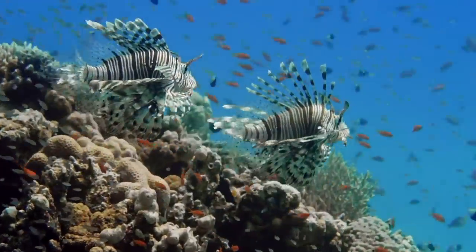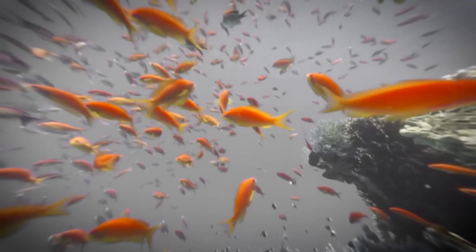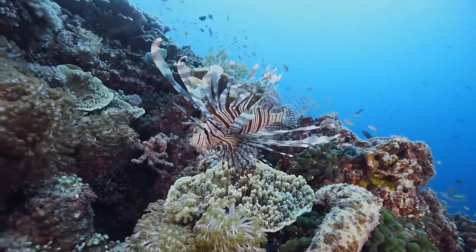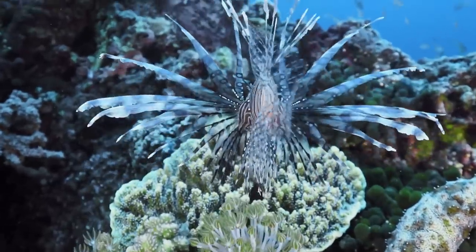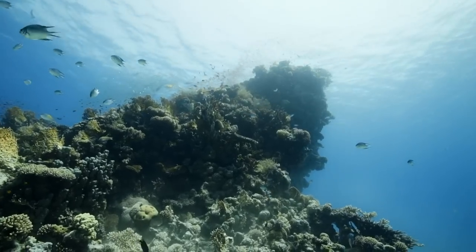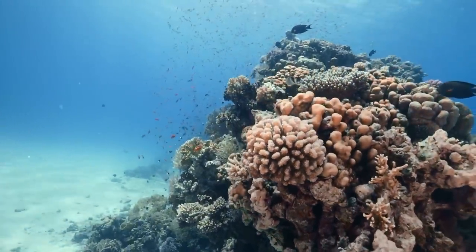A special feature are its eyes. The lionfish sees the world in slow motion, enabling it with faster reactions. All these features combine to make the lionfish an extraordinarily successful hunter. Yet, between dusk and dawn, its hunting times, the lionfish is rarely seen. Only on special occasions do they venture forth from their hiding place.